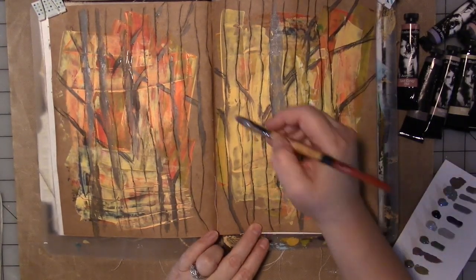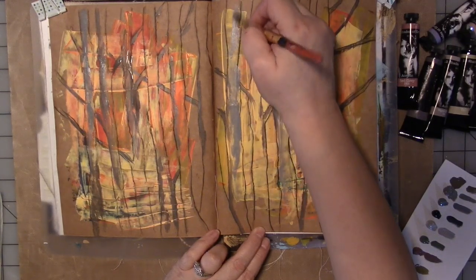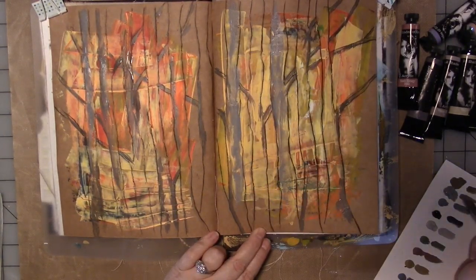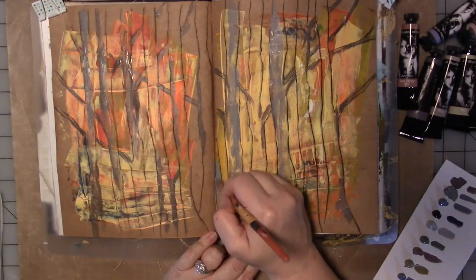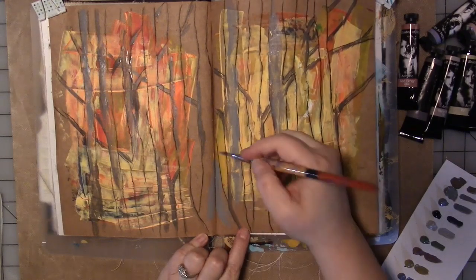Remember what I said about trees: they aren't straight, they're not even, they're nature. I've said this before in other tutorials. The joy of painting nature is you don't have to worry about making straight lines, because there's nothing in nature that's straight and even. It's all crooked.